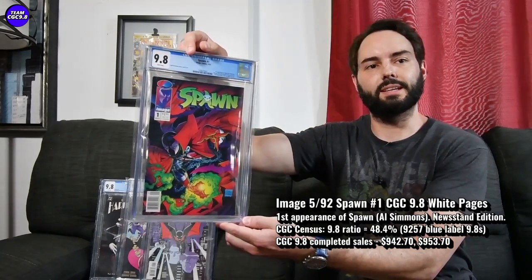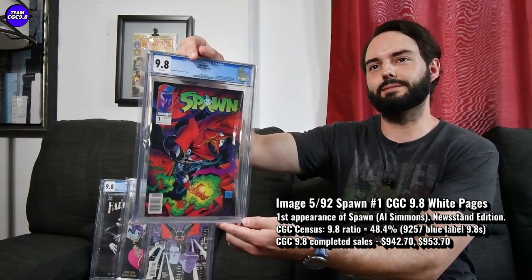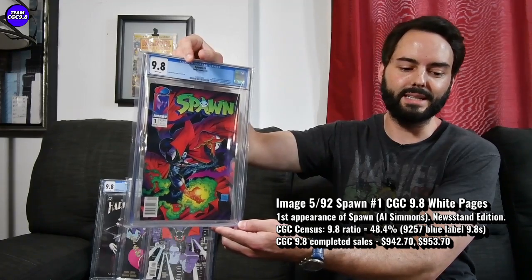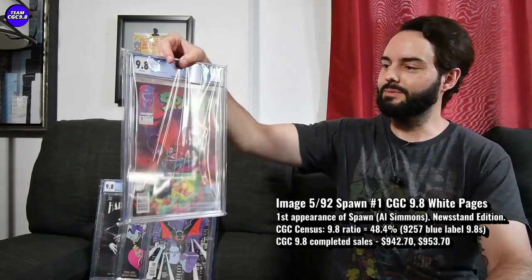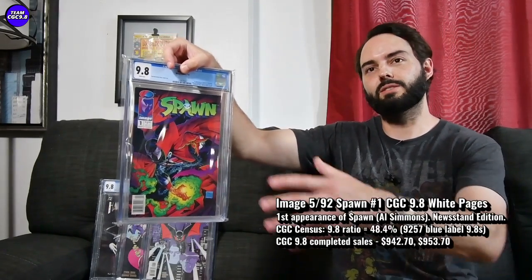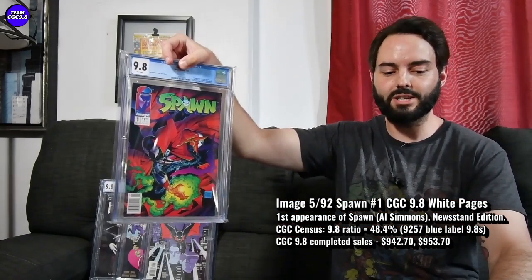All right, next one is Spawn number 1 in the Newsstand edition. I like to specify for Spawn number 1. There were like 2 million or something like that Spawn number 1s printed. And if you look on the census, there's 9,257 Spawn number 1s in the 9.8. That's the newsstands and the directs all clumped together. So most of them are going to be direct editions.